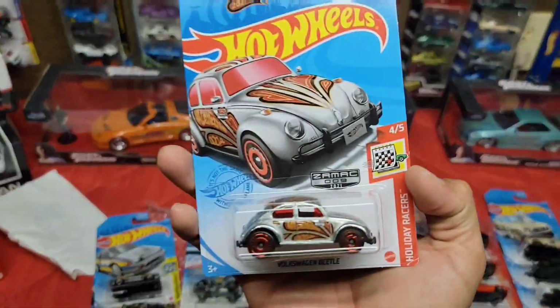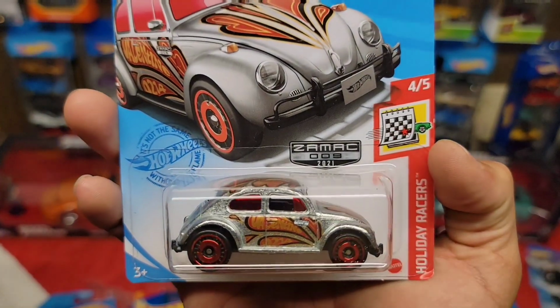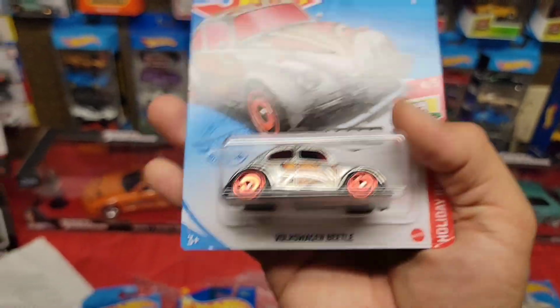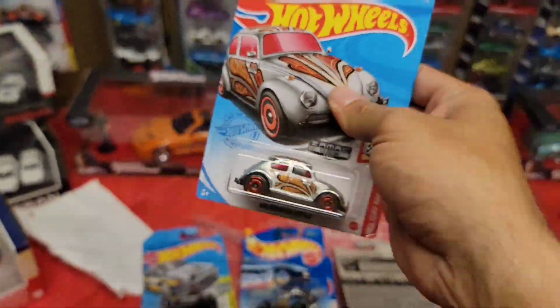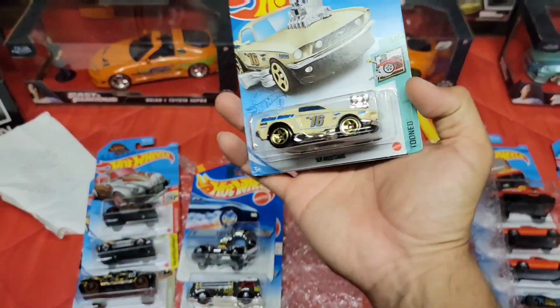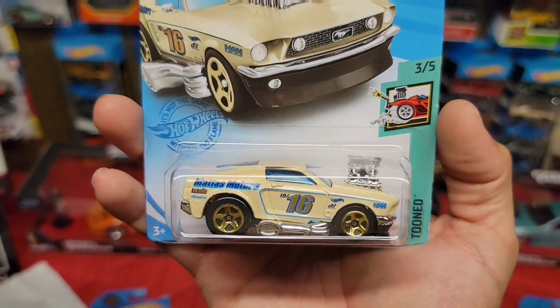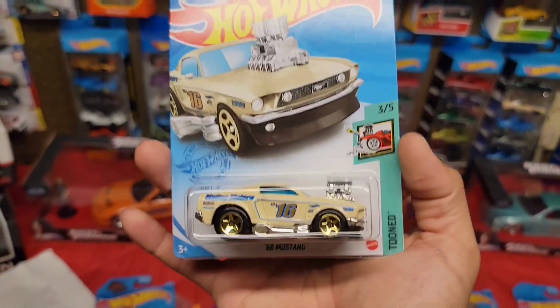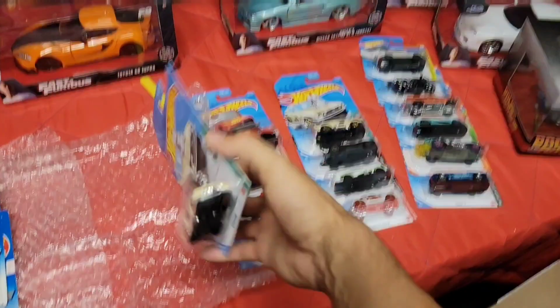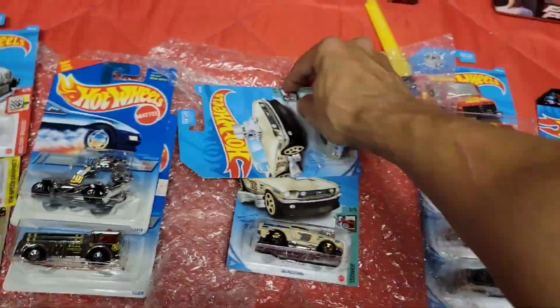And then here we go. We got the Volkswagen Beetle ZAMAC number 9 for 2021. Also have this, but like I said, guys, more the merrier. At least I have the choice to open them or not. And then right here, the Cream 68 Mustang, which Kina already gifted me. I just picked up a second one. I'll actually open that one up. We'll actually do that right now.